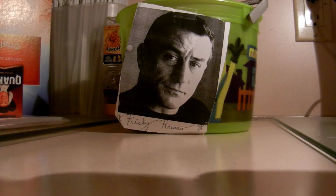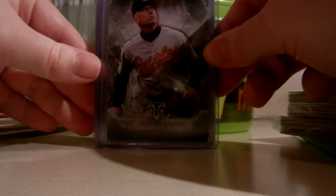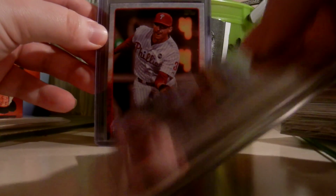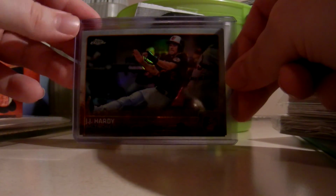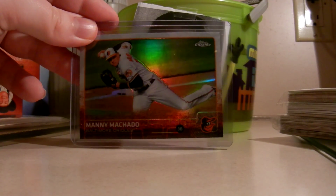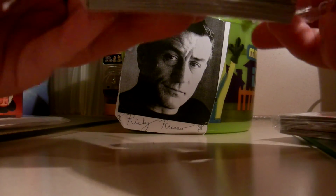And Mike sent me a ton of cards here. I'm not going to go through all of them because I don't want this video to be super long. The upload time on YouTube always kills me. But he sent me some really nice cards here. A nice Cal Ripken out of this year's Triple Threads. My boy Jeff Francoeur, who I hope the Phillies do re-sign. He is a free agent. We got a J.J. Hardy Refractor here. Let me move my hand, it's blocking the light. And a Manny Machado Refractor. Then we'll go through one of these little piles here.